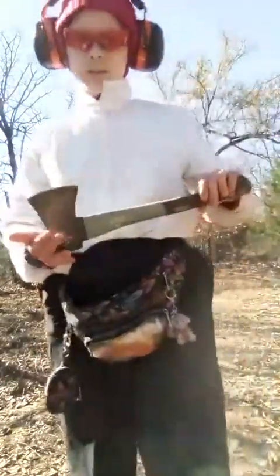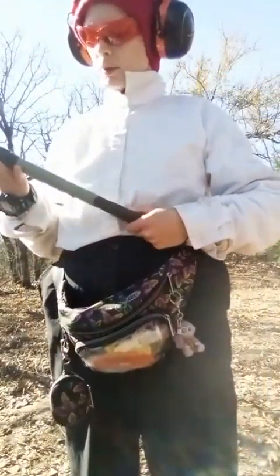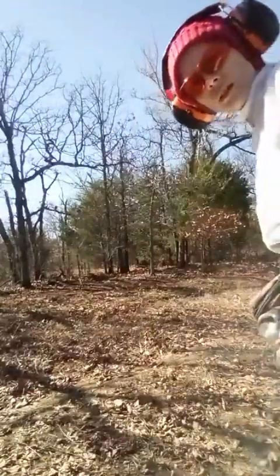But this axe right here is absolutely incredible. Very wise investment. It's called Maple Ridge, and that really does help. So my handles and I have to have enough room to put everything together here. Very good.